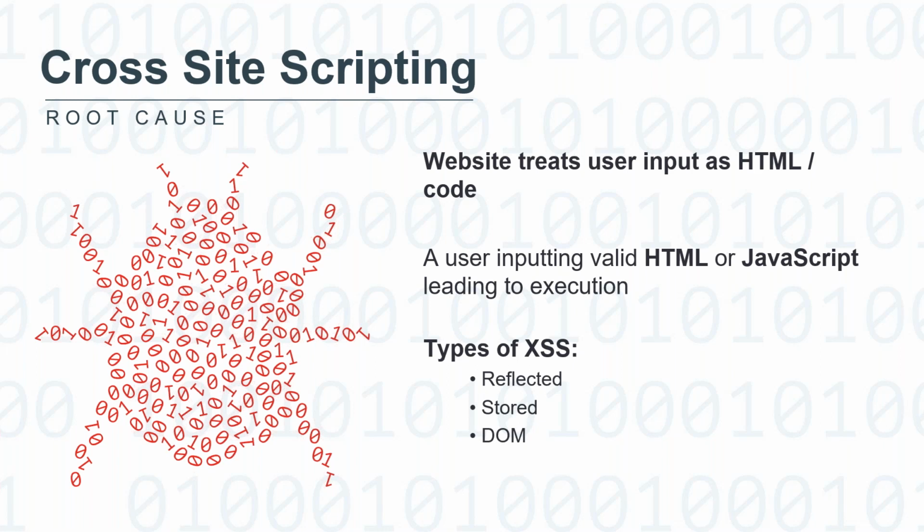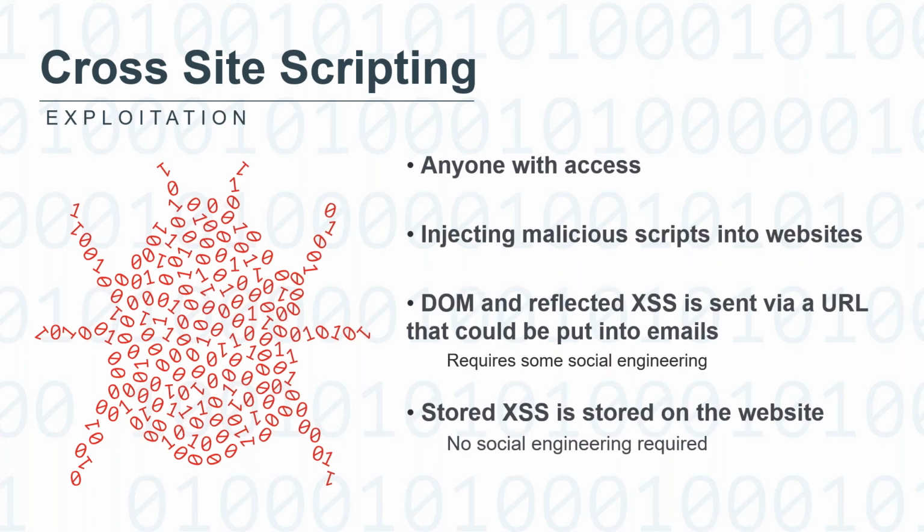For example, with stored XSS, it's placed onto the server. So if you visit this website without clicking on any malicious links or anything like that, the code will still execute, compared to reflected, where you have to click on the URL and it's reflected back at you. So cross-site scripting can be exploited by anyone that's able to interact with a vulnerable input field and inject their malicious payload.